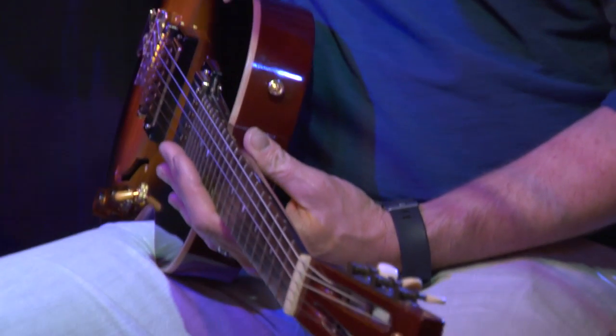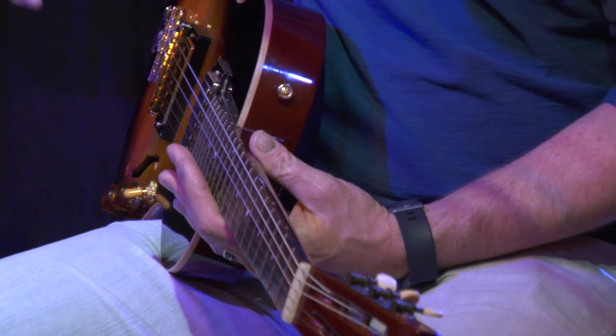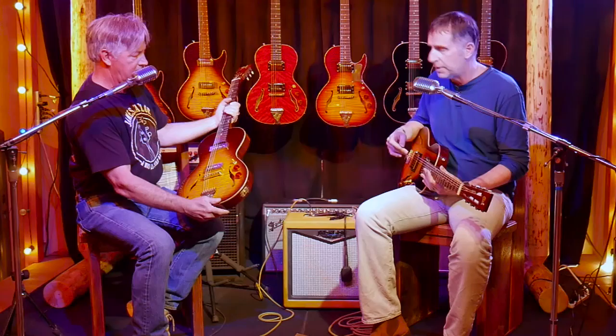So, it's nice. It's got a nice feel on the neck, frets. I love the tone. I'm excited to play the P90s because I've heard some of the stuff with the P90s on it, and it just sounds great. But the humbuckers are amazing.